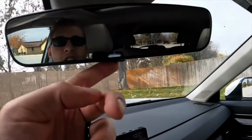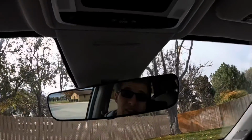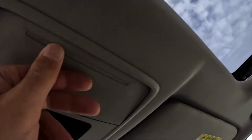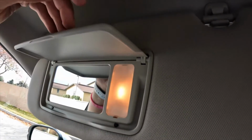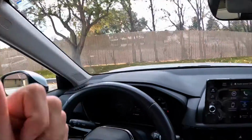Up top, you have auto-dimming mirrors. You have blind spot monitoring on the side. And then you have some basic lights up here. They are LED. You have controls for your power moonroof, and then you have a place to store your sunglasses. And then incandescent lighting on the mirror when you're checking yourself out, and if you pull that off, it does slide pretty good. Otherwise, let's turn it off.